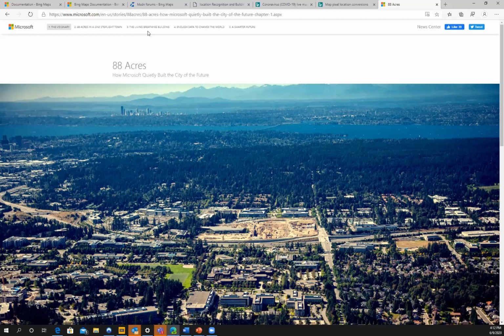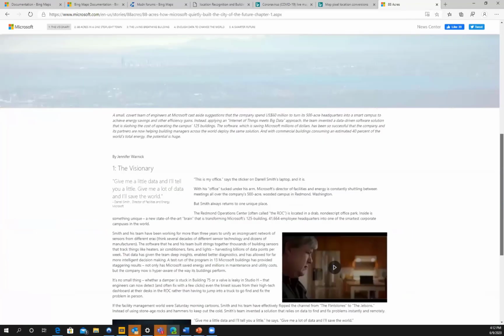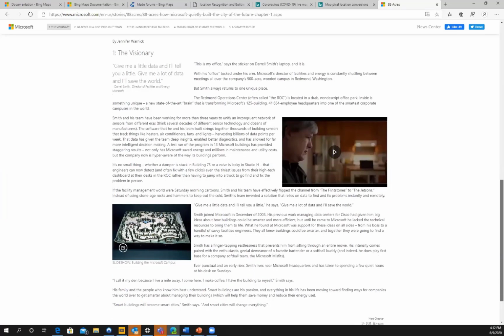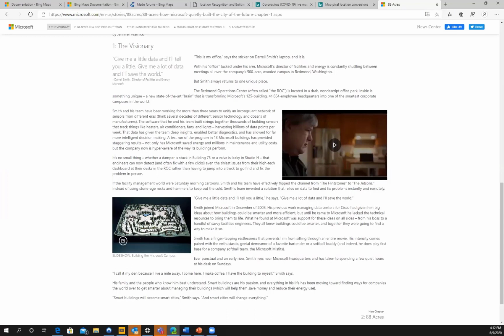So the amount of work and the response time has been reduced drastically. Anyway, I highly recommend reading the article about 88 acres and modernizing the entire experience of maintaining an 88-acre campus across the Pacific Northwest.